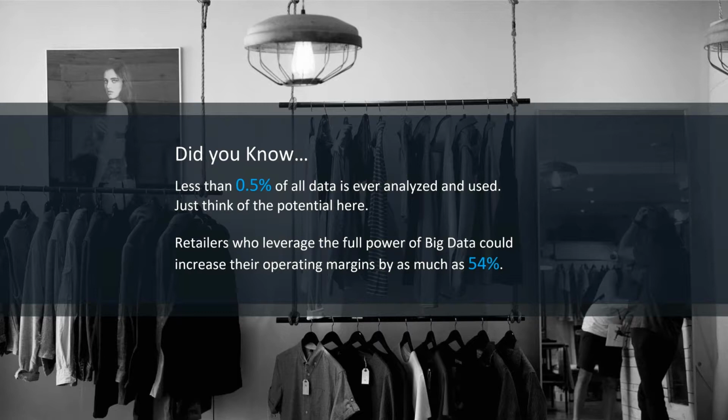Another interesting fact, we've done some surveys, and the fashion industries that are using BI have recorded 54% higher operating margins.